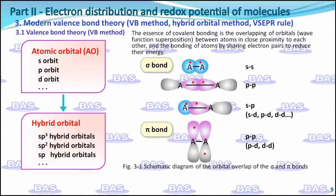In the quantum chemical model of valence bond theory, the essence of a covalent bond is the overlap of orbitals between atoms in close proximity, and the bond is thought to be formed between atoms by lowering their energy by sharing electron pairs with opposite spins. The electron clouds overlap along the direction of the connecting line of the nuclei, resulting in an axially symmetric electron cloud image. This covalent bond is called a sigma bond.